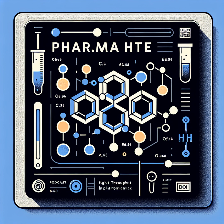This research is a testament to how innovative technologies are transforming the scientific process. It's a reminder that the convergence of chemistry, automation, and artificial intelligence is accelerating the pace of discovery, bringing us closer to faster and more effective treatments.